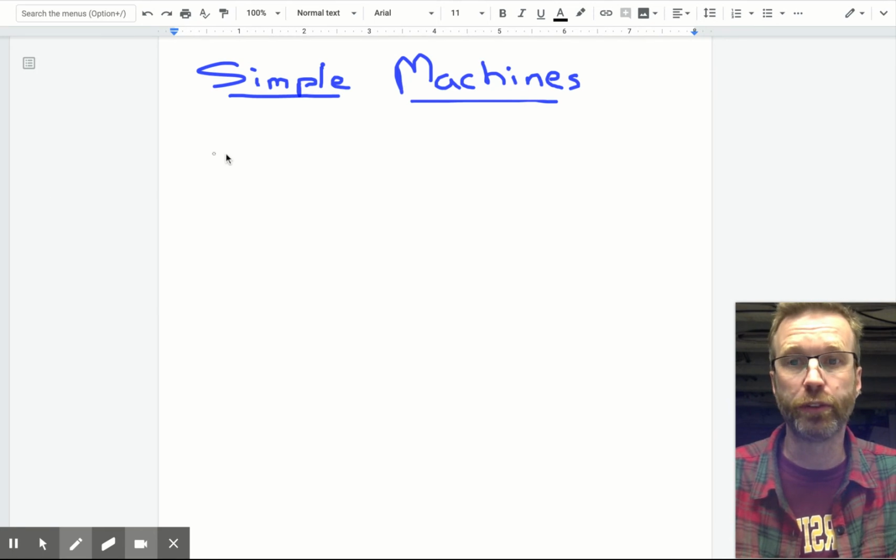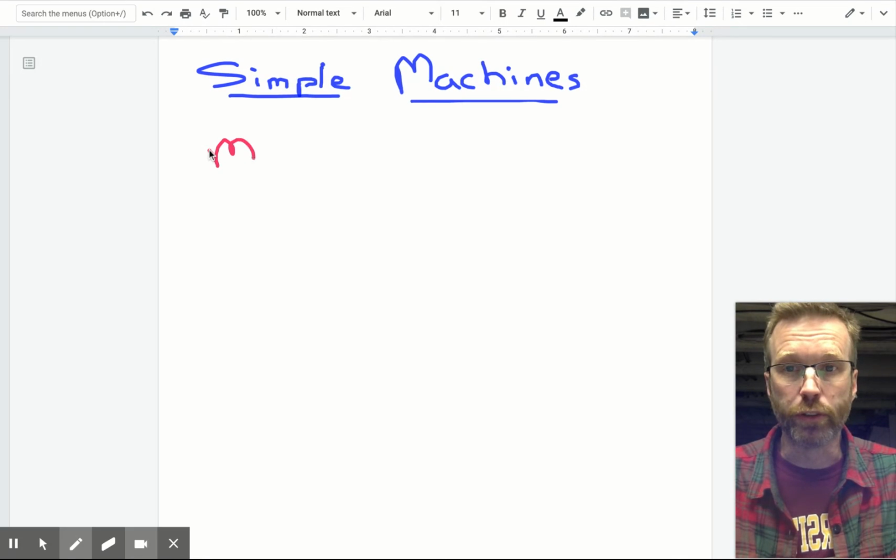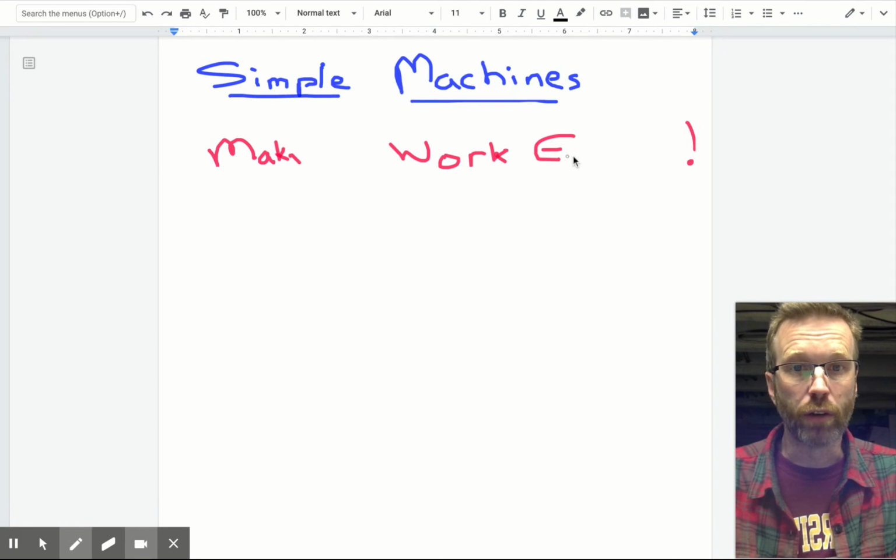Hey, a couple of reminders. Simple machines do exactly one thing. And I think this is familiar, I just want to make sure. Simple machines do exactly one thing for us. That one thing, 3 words. Have you got it? Simple machines do this. They make work easier. Unlike my writing today. Simple machines do exactly that.